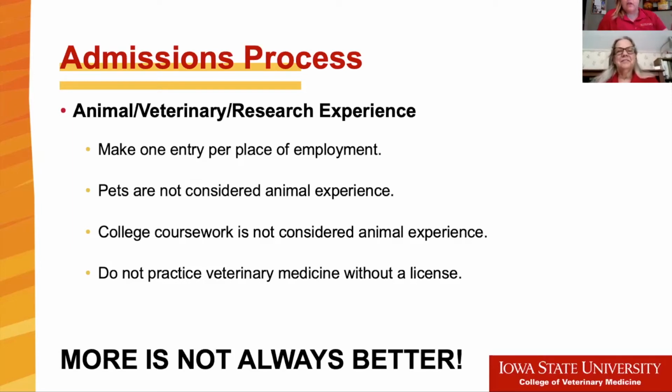We also, some vet schools do, we do not look at animal experience gained through coursework. So if you have an animal science class where maybe you're out on the university farm, gaining experience that way, it will help you as a veterinarian, right? And it will help you as that animal scientist. But we would like you to go beyond that. And we would like to see you seeking out those experiences for yourself, versus something that's very organized and packaged in that college coursework.